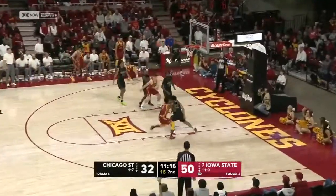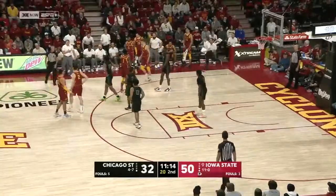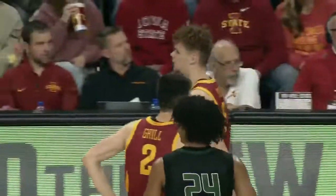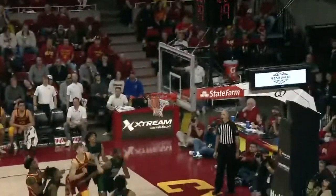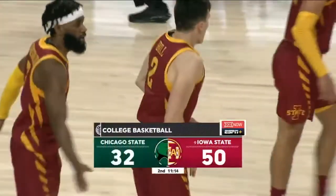Kuntz has hit 7 in a row, but he finally misses one. But a foul called, a flop called on Jazz Kuntz. So a flop warning on Kuntz, and Chicago State gets possession after a timeout. Kuntz had made 7 in a row, misses here, but Caleb Grill's hit 3 of them. Cyclones by 18 at Hilton.